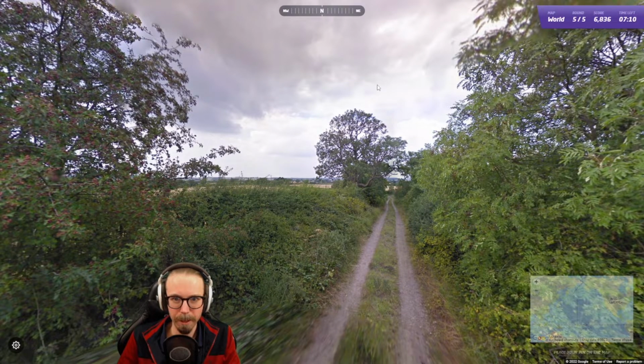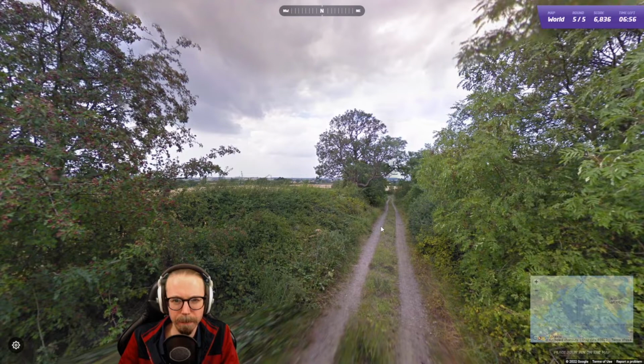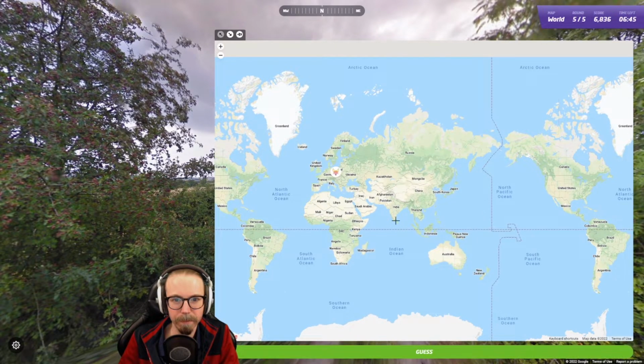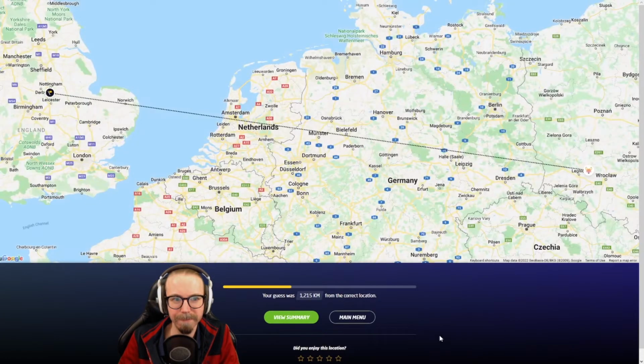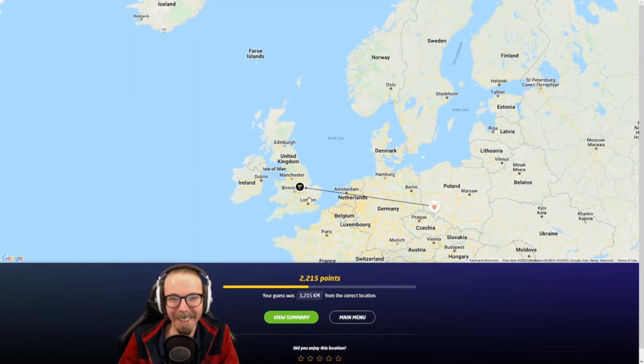Once again, I would like to say that the sun is over here, directly north, but that might not be the case. Because this looks very much northern hemisphere-ish to me. Europe, maybe? Yeah, kind of flat, maybe England, Denmark? It was England. It was actually England. All right, decent score though.